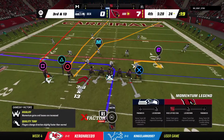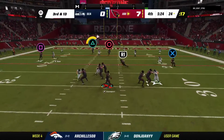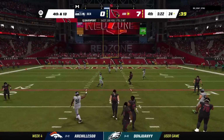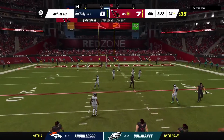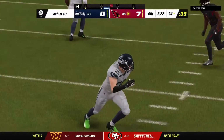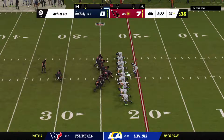The Cardinals on 3rd down, 6 conversions in 9 tries. They've done a great job of picking these up. This is going to be 3rd and 13. A throw there, but that's going to wind up incomplete. Partner, for once in my life, I'll be succinct. In a one-possession game, every single stop like that could be a difference maker.